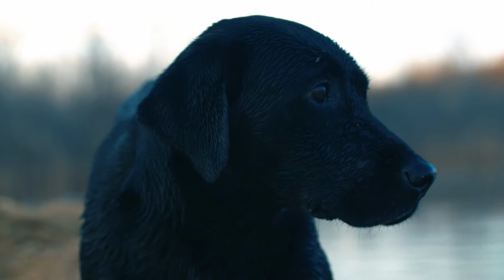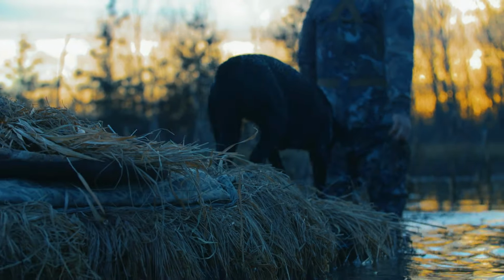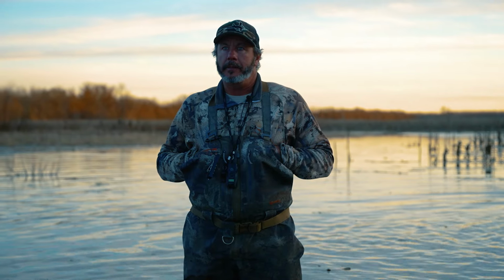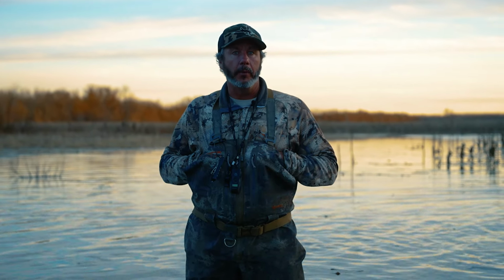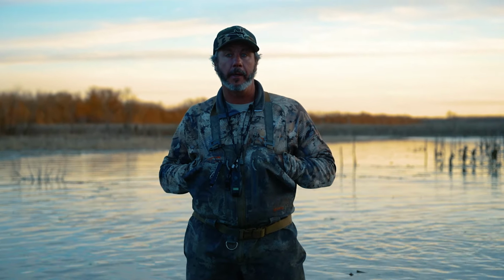And as the day went on, more water started opening up. So we made our move over here. If we'd have stayed over there, we would have just watched them landing over here. So, you know, I love being able to hunt mobile and pivot when you need to put yourself in a better position to get them.